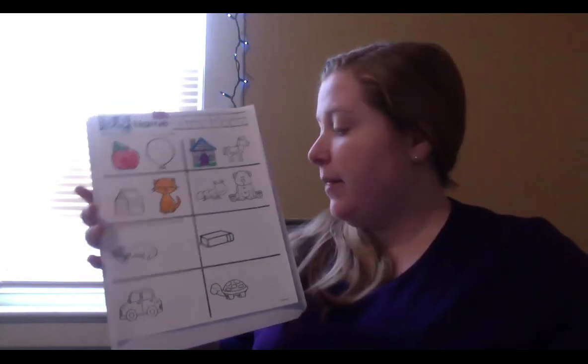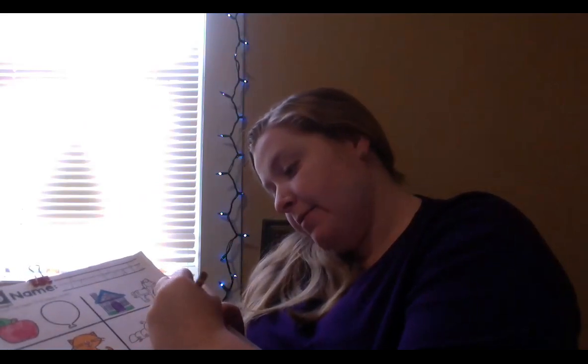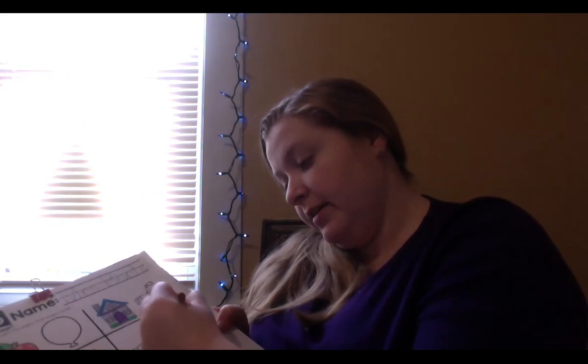That's right, the monkey. So with your crayon, color in the monkey. And this shows us that the monkey weighs more than a caterpillar. All right, so color in the monkey.